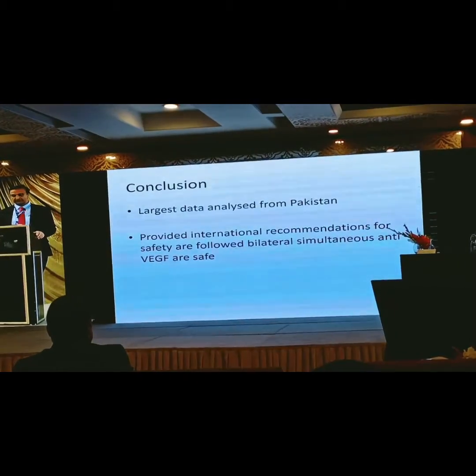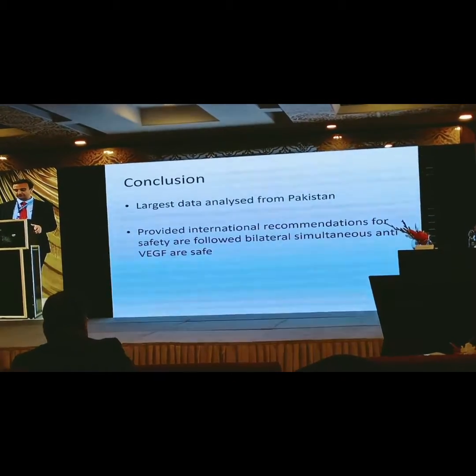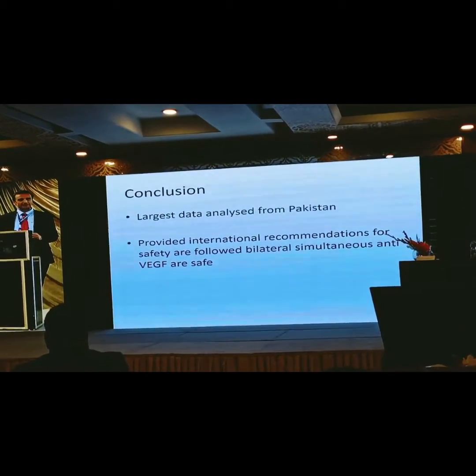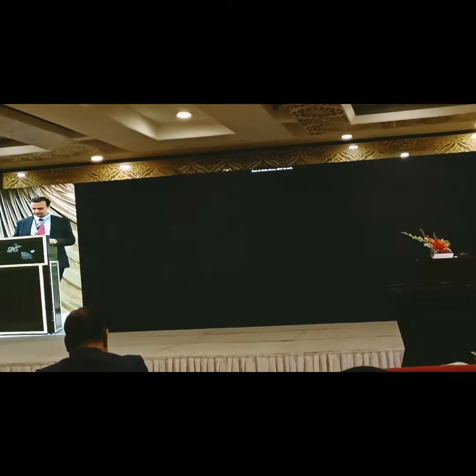This is the largest data analyzed from Pakistan, and it provides international recommendation for safety. As long as the international safety recommendations are followed, bilateral injection can be a safe thing to do. Thank you very much.